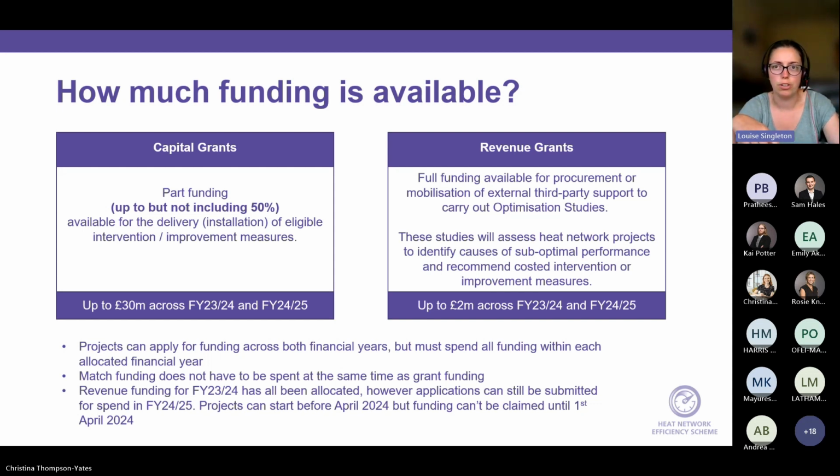We would just ask you to say in your application form that you only want the funding in 24-25. It also doesn't mean you can't start your project until the 1st of April. It just means you can't draw down your funding until the 1st of April 2024.